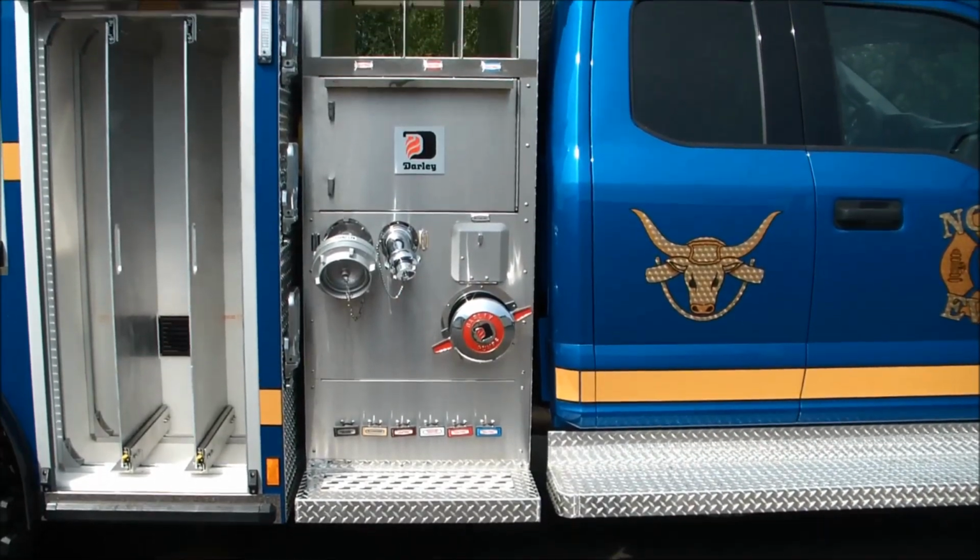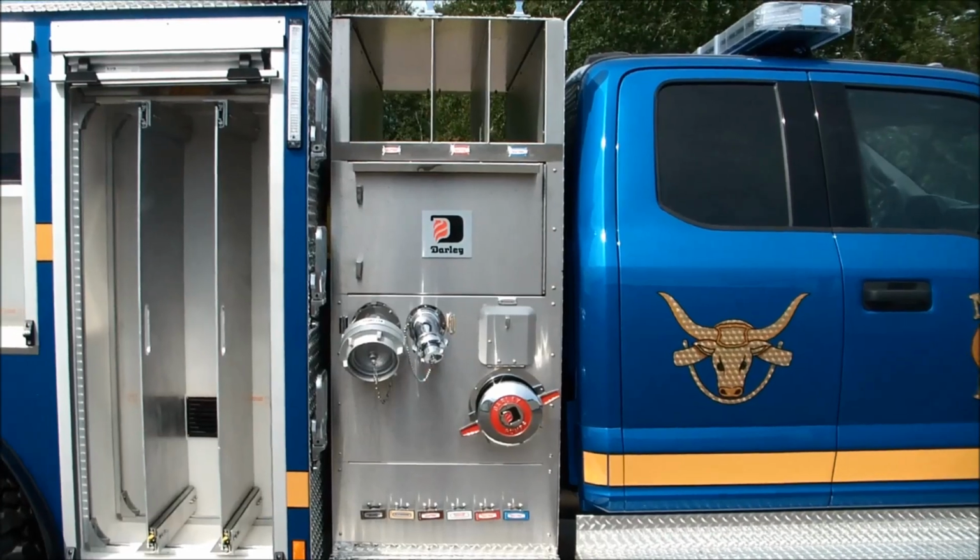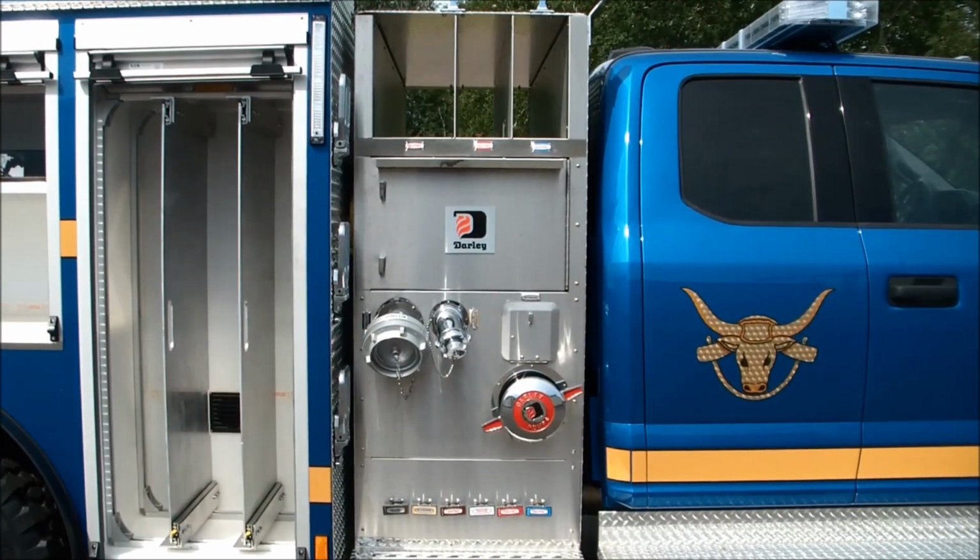This passenger side pump panel you can see is equipped with a 6-inch main intake. We also have a large diameter discharge with a 3-inch by 5-inch Storz adapter, and a 2.5-inch discharge with a 2.5-inch by 1.5-inch adapter and 1.5-inch cap at the fire department's request. But again, this is a 1,000 gallon per minute Darley LSM fire pump.